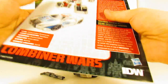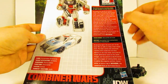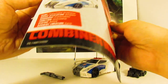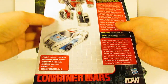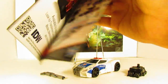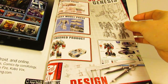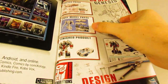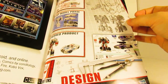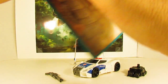It's really good for what's on Wheeljack's mind and everything. On the back, we have a little psychiatric screen report on Streetwise by Rung, with a great image of the figure. On the inside back cover, we have the Generations design phase of Streetwise, with the sketch phase, the gray model, and the finished product in a label sheet form, which is all really good. I have to admit, I do like these. But that's basically it for the comic itself.